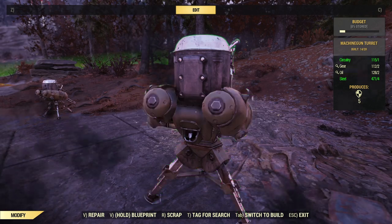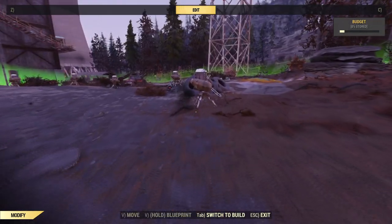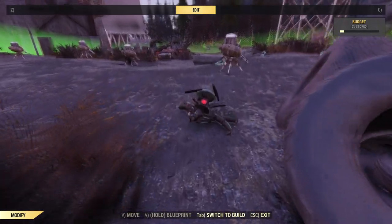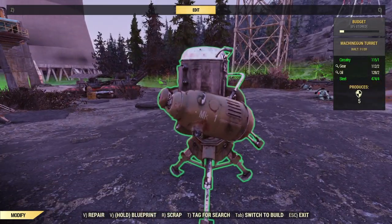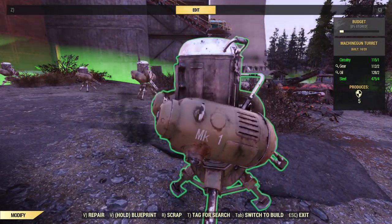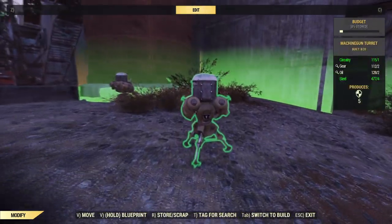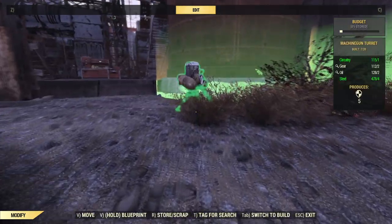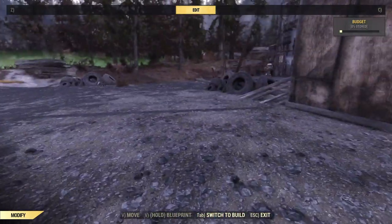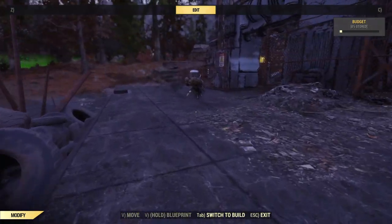So, I mean, I might as well scrap them and get the steel back, because there's really no reason for me to leave them here. I don't think so. It is a little disappointing that you don't get anything cooler than just some steel scrap from them, but oh well. Because, I mean, it costs circuitry and oil and gears to build them in the first place. But oh well, it's okay. Get a little something back.